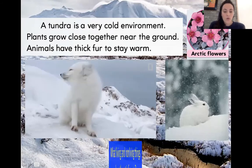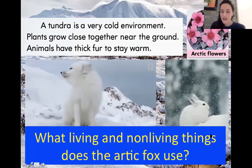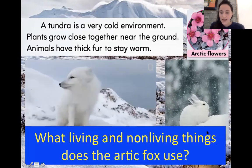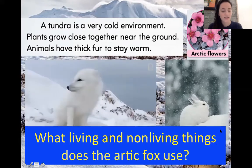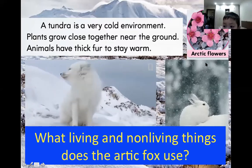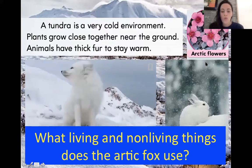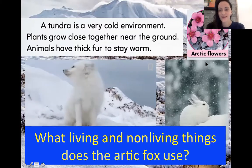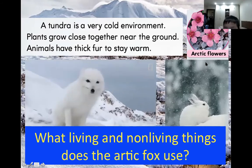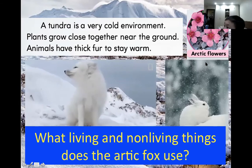Okay. So, what living and non-living things does the Arctic fox use? Banana, what living and non-living things does the Arctic fox use? Shelter and water and food and air. Mm-hmm. Which one of those is living? Shelter. The shelter is alive? No. What's living that it uses? Food. Food, right? It eats other animals.